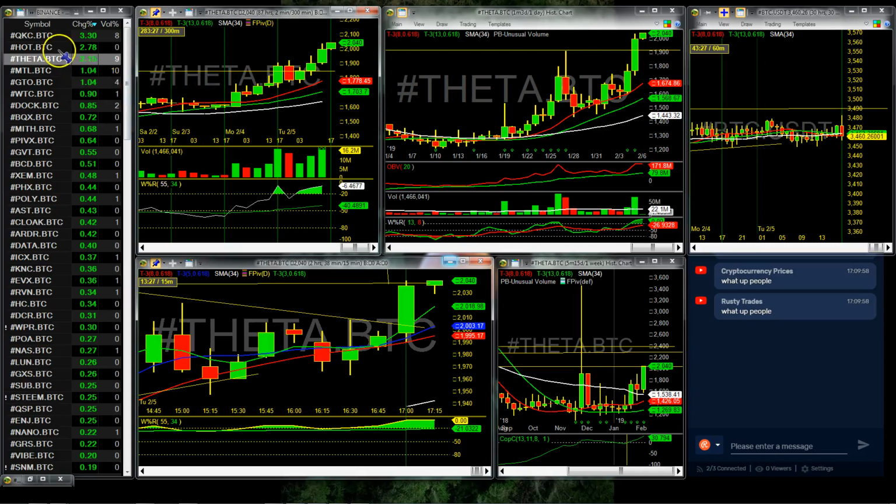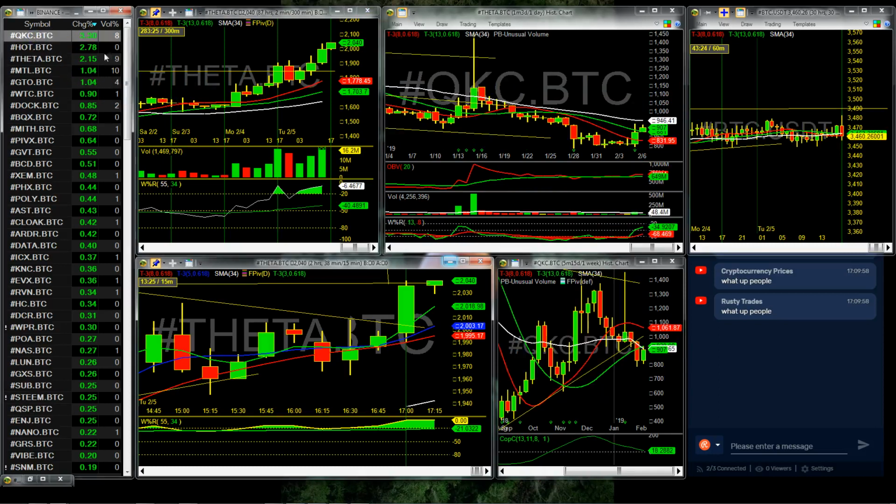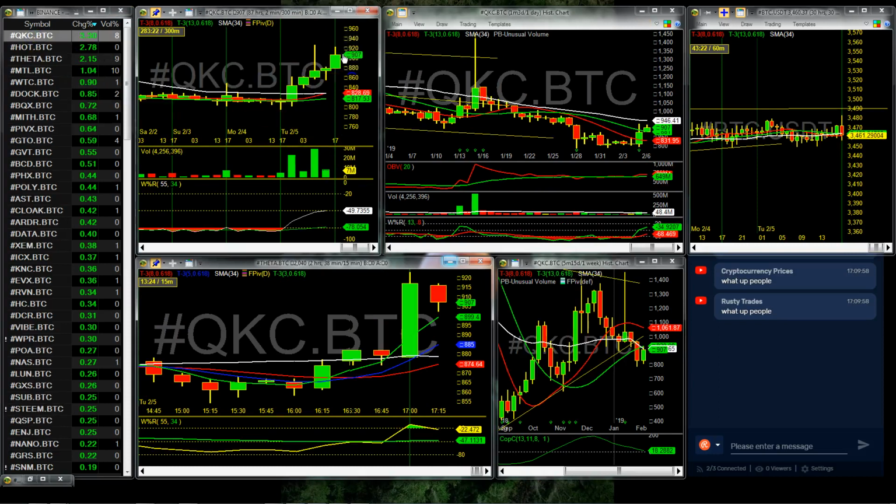So we got QKC. Looks like it made its high a couple times. Now it's got a double top on the intraday. Boom, boom. It's got to break that top or it's going to fall over.